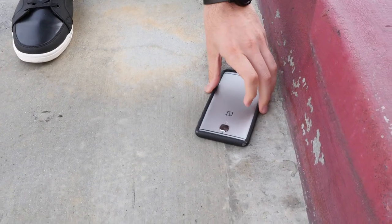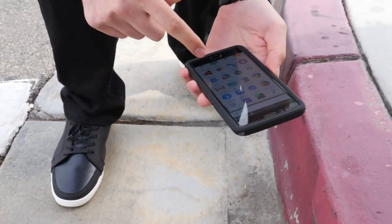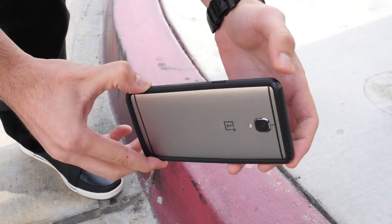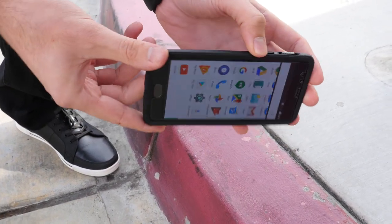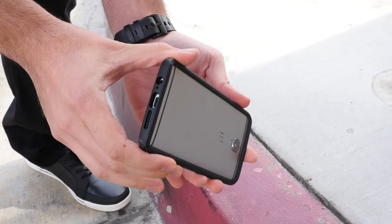I don't know if we made it. I really don't. That was, no, there's no way. And no freaking way. It survived. And it's still working. Fully functional. Holy crap. Wow. So, maybe it hit right there, I'm guessing. But the phone works. Let's see the slider function works. Yep. Slider function is still working. Oh my gosh.